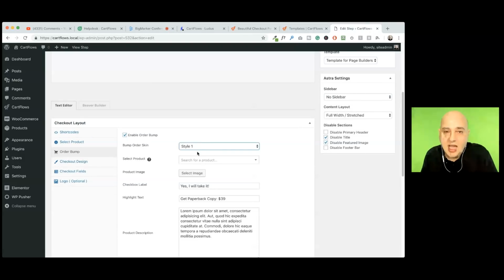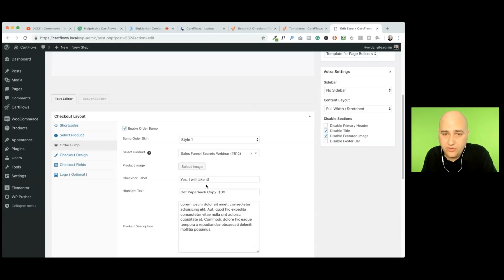We have 2 styles here. We're going to add more skins to it, so there'll be multiple styles. Same concept. You add a product right here, and this is going to be your order bump, something that just enhances. And then you have full control over the text. Is the order bump the bit that sits above the checkout button but beneath the form? Yeah, so let me show you.